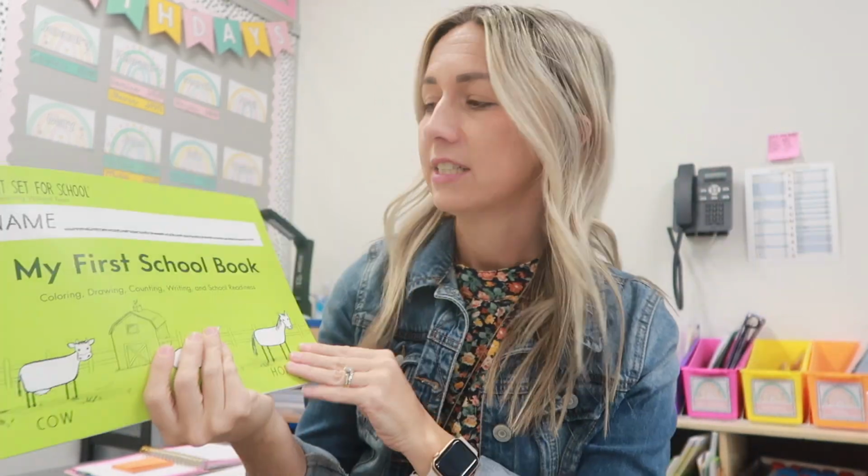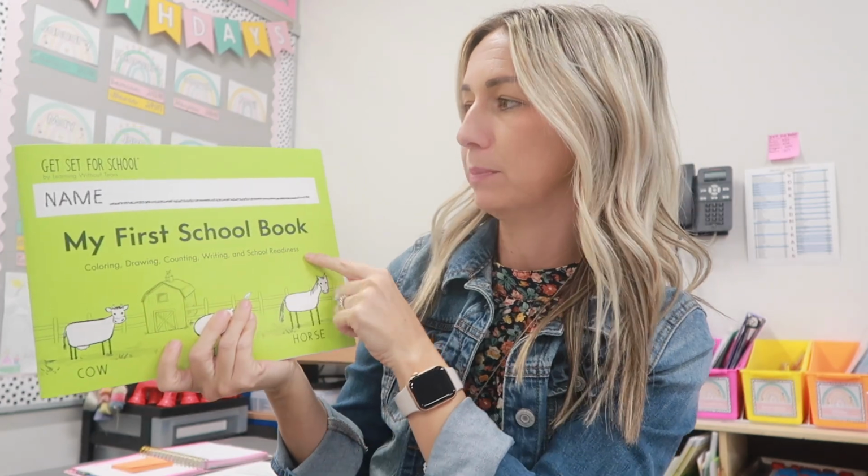So another thing that I wanted to show you about that is the book. This is what I was talking about, my first school book. It's not really supposed to be done one page every day, but it's a supplement and can help them. In the beginning, it has a lot of coloring skills, which I feel gets skipped over even in pre-K. We just expect them to, okay, color the picture.